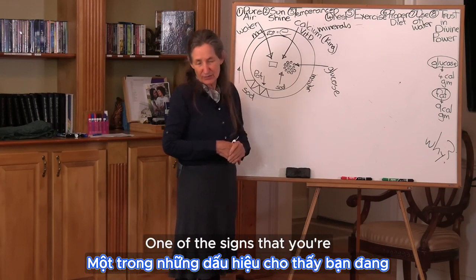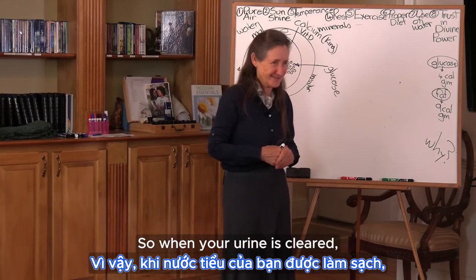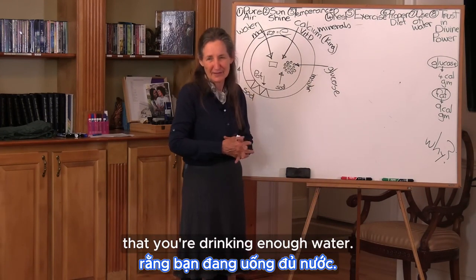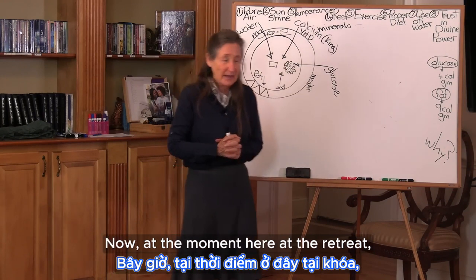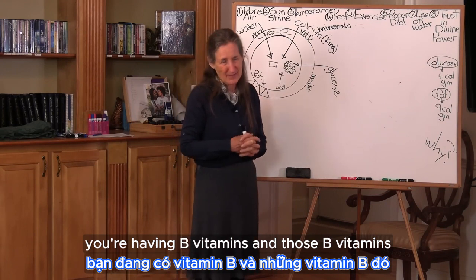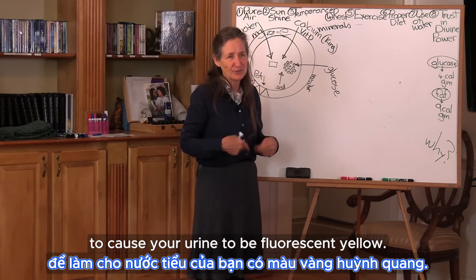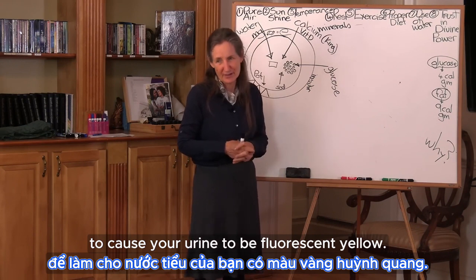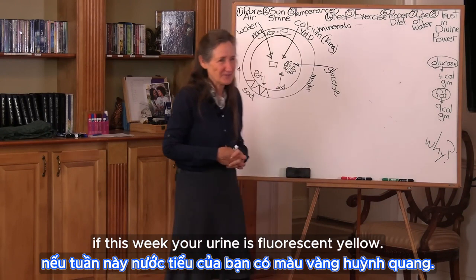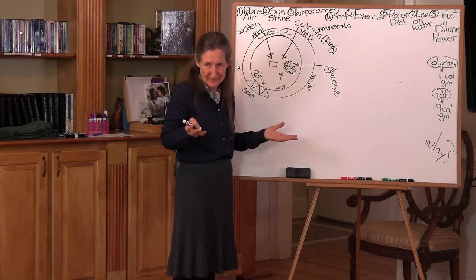One of the signs that you're drinking adequate water is that your urine is clear. So when your urine is clear, that's a fairly good sign that you're drinking enough water. Now at the moment here at the retreat, you're having B vitamins, and those B vitamins have an effect on your body to cause your urine to be fluorescent yellow. So don't be surprised if this week your urine is fluorescent yellow. So you just got to find out how to get it in.